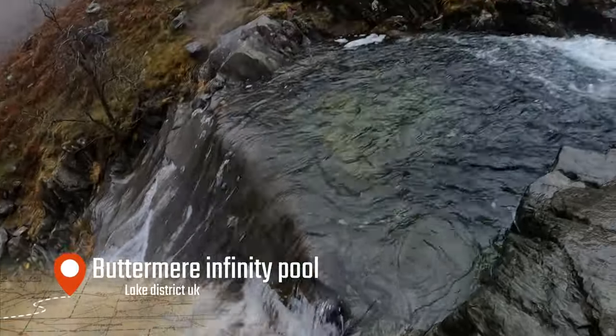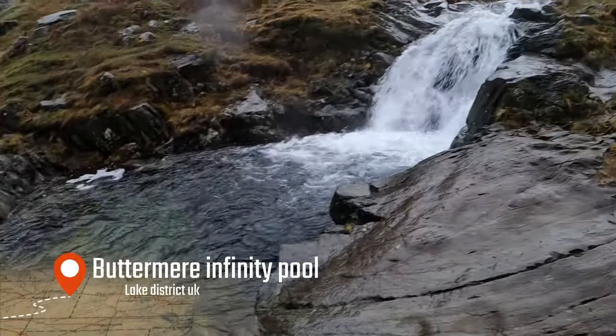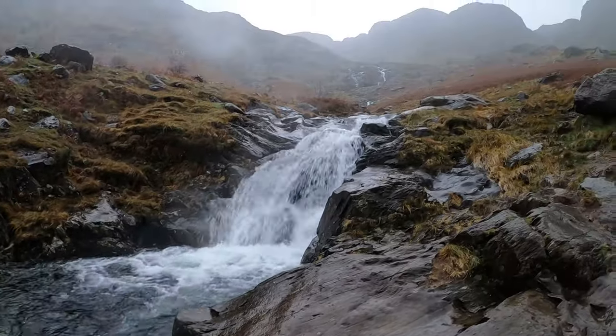Here she is, Buttermere Infinity Pool. This is just a quick peek before I put the head cam on and see what else One Scale Beck has got to offer.